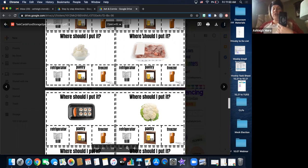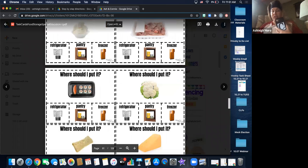Our next one looks like meat, maybe a beef-like item. So if you have a beef-like item in your house, where would you store it? A, refrigerator, B, pantry, or C, freezer. And your teachers are all saying A and C. So you're putting it in your refrigerator if you're going to cook with it pretty soon, like that night, maybe, or the next morning. And C, if you're saving it to cook with on a different day. Good job. Okay, guys, we're going to do 4 more and then we're going to be finished for today.